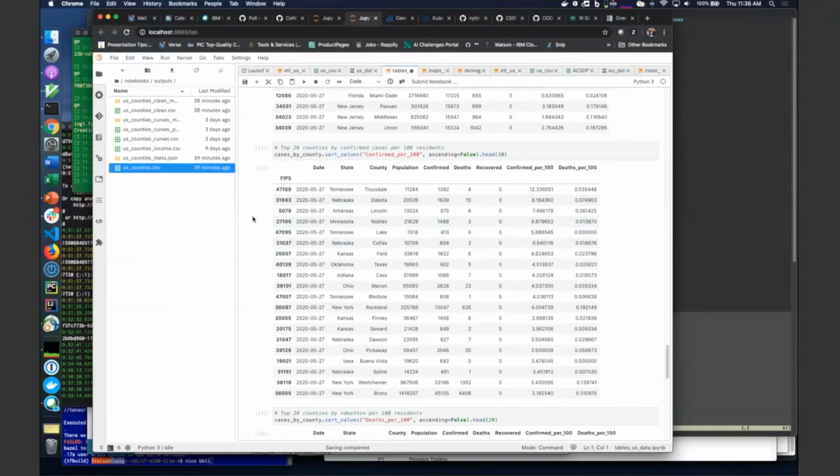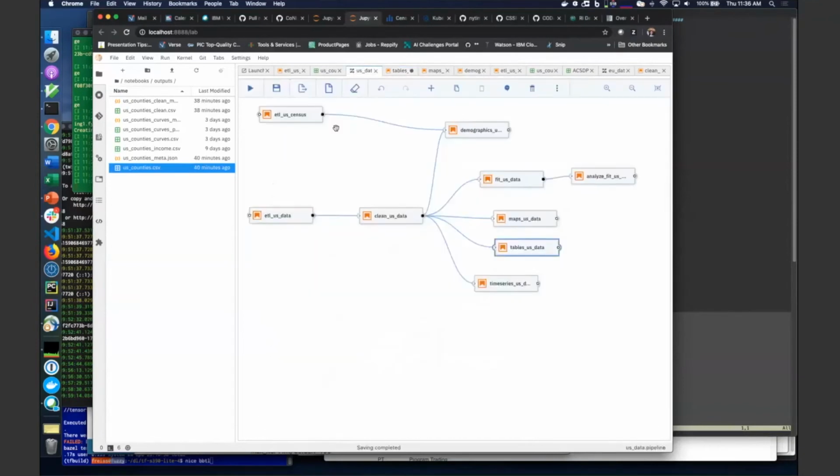And there are, of course, many other different ways you can look at this data, and I would encourage you to use this notebook as a starting point and try to slice and dice this data on cases by county and look at all the different bits of information you can get out of it. So we can build tables, we can join in demographic information.